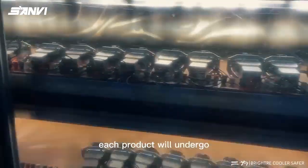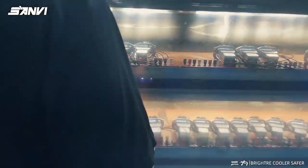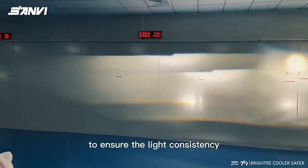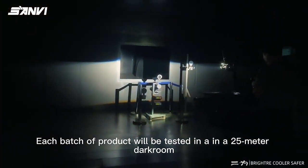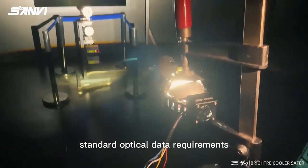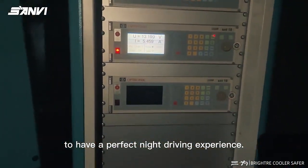Each product will undergo aging test to ensure product quality. Each product will be tested in pairs to ensure the light consistency. Batches of product will be tested in a 25-meter dark room. Each section has high standard optical data requirements to allow users to have a perfect night driving experience.